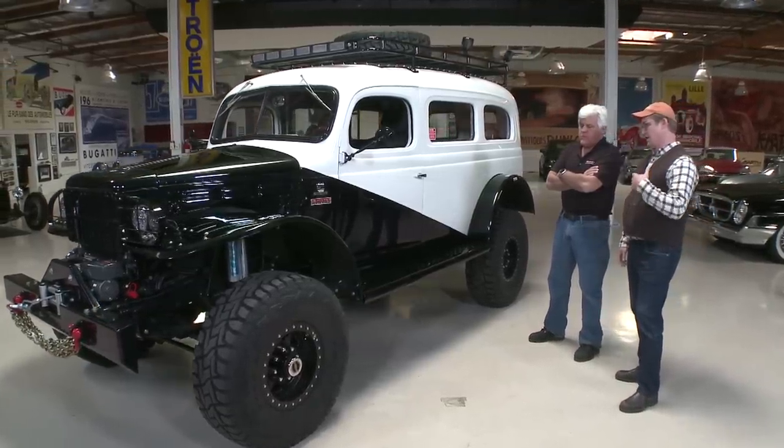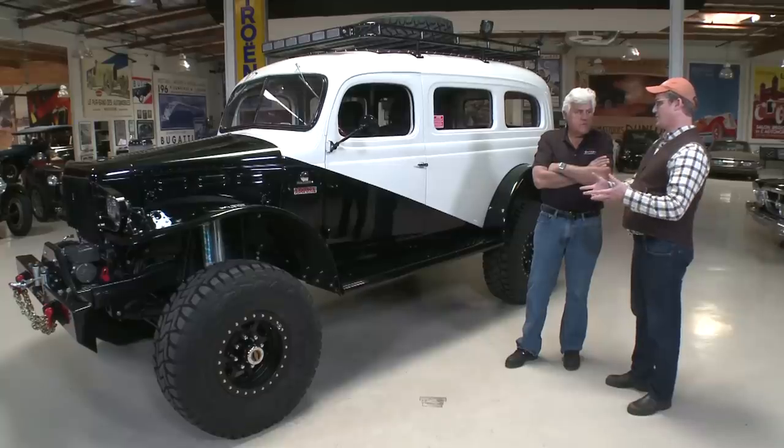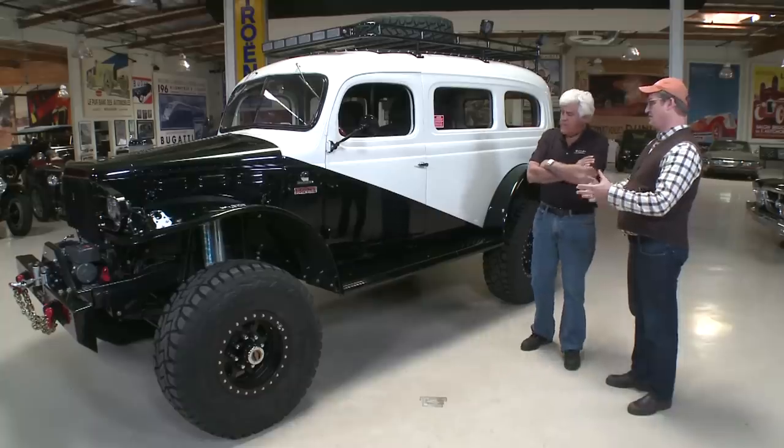And so when I restomod something, I want to go, okay, what was this used for? What's kind of its calling cards? And how can we not lose that part of the story? So what was the calling card of this vehicle? How can we emphasize that and make it more drivable without losing character?